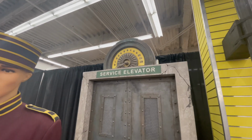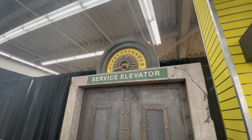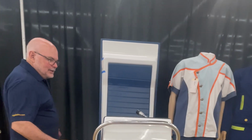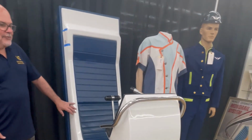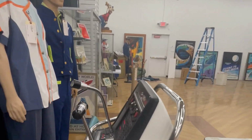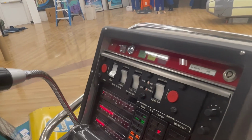I love this piece. The only thing here from Tower of Terror is that floor gauge up at the top. You have here a Monorail captain's chair. And again, he's displayed beautifully. This is actually from Walt Disney World. It has the whole control panel here, and of course, you can come back here and it lights up. And even better than that.